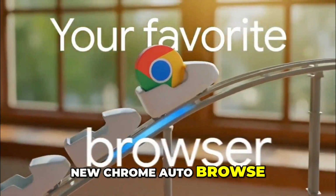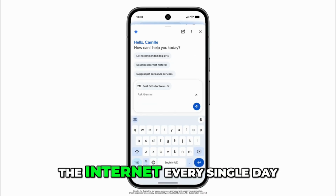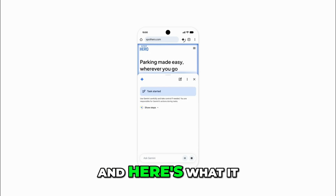New Chrome Auto Browse update is insane. Chrome's new Auto Browse feature is about to change how you use the internet every single day, and most people have no idea it's coming. Google just confirmed that Auto Browse is on its way to Chrome on Android. And here's what it actually does.